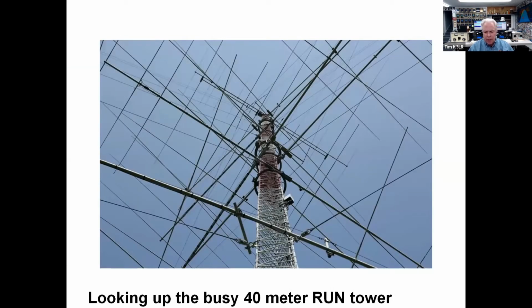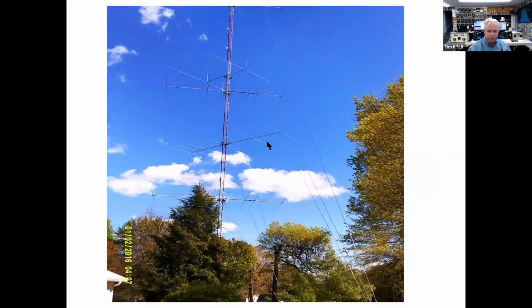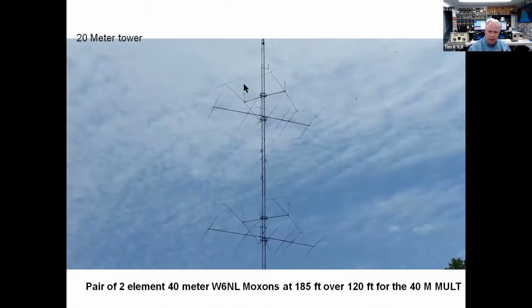And looking up at the 40-meter tower with all of the antennas mounted on it, the 20-meter tower has 4 of these 6-element Yagis on it. These are on 50-foot booms. This is a dipole for 80 meters at 245 feet. We use that for the second station on 80 meters. There are 4 of these 6-element 20s mounted on the tower, and in the middle are 2-element Moxons for 40 meters. These are used by the 40-meter second station.